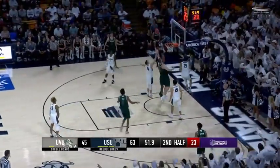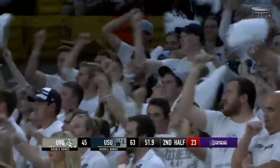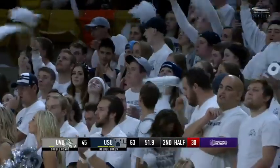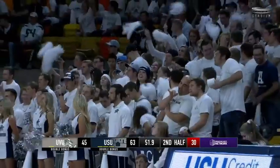Here's Nakwasa driving left of the, or left angle rather. He's fouled as he goes up, and he'll shoot 2. Winning team, losing team chant. One of the wonderful traditions here at the Spectrum.